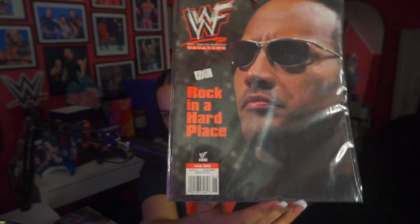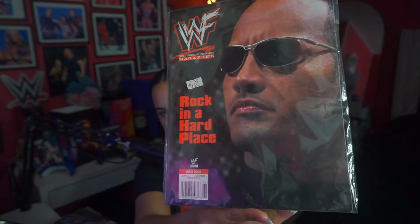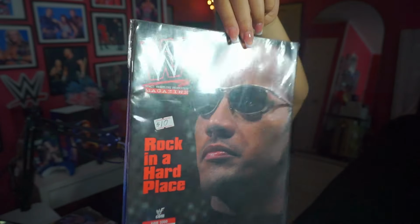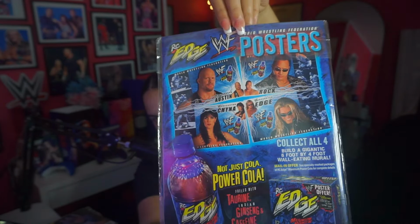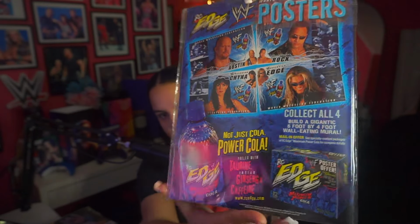Another amazing magazine that I have with The Rock on the cover, it is a WWF magazine, so this one is much older. So this WWF magazine is actually from June 2000 with The Rock on the cover. Just another magazine that I have in my collection. And in the back, they were advertising some posters. And this one specifically, I just try to keep in good condition. Always try to keep it flat and stored in a good place.